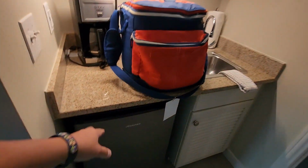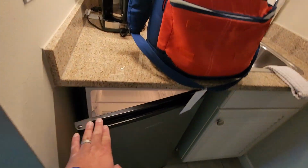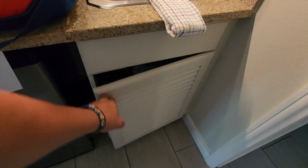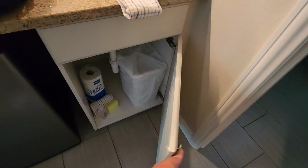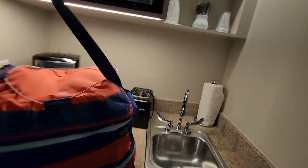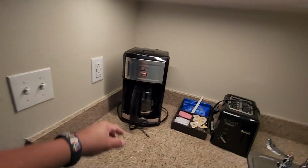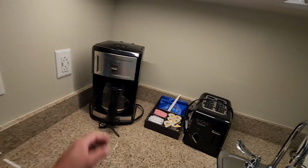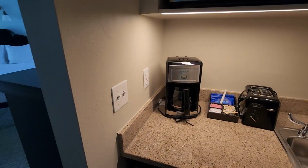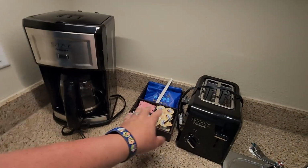Here's a little kitchenette area. So you got a decent sized fridge, holds a lot of beer, trust me. And you got your garbage and some accoutrements here. Let me move my giant bag. Oh, you got your coffee maker. This is a real coffee maker. We had the Keurig in Vero Beach. We just left. All your coffee stuff, toaster, which I like.